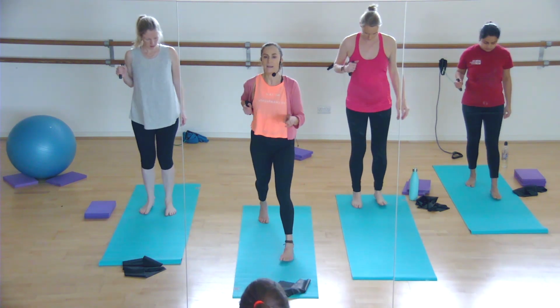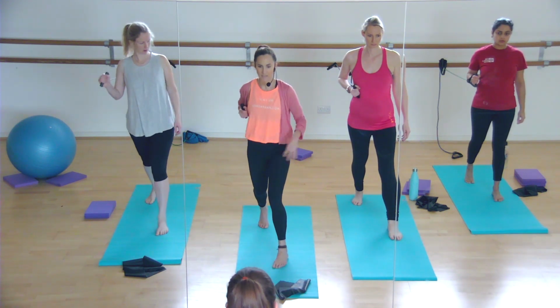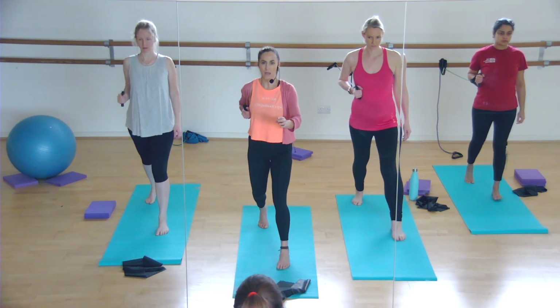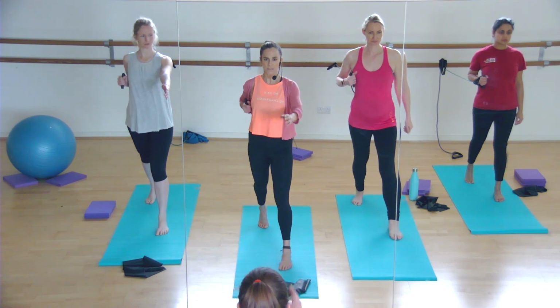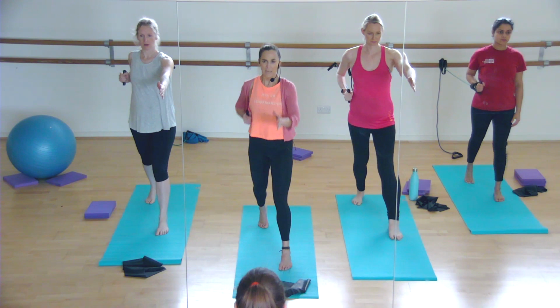So this time, left leg behind. Again, I've got a narrow stance. DT and I are working with a narrow stance, and then Fee and Jana, you can go wider. So let's start nice and tall, squeeze into the buttocks, and then lower down, and then lift back up and squeeze.